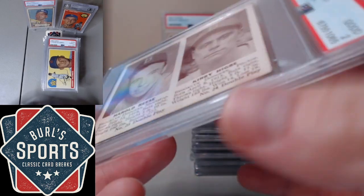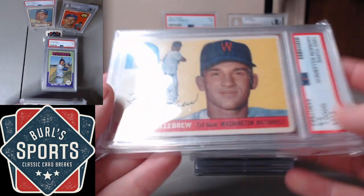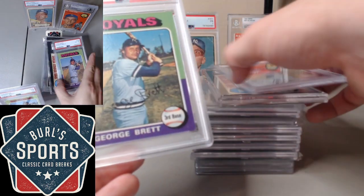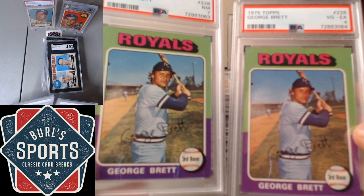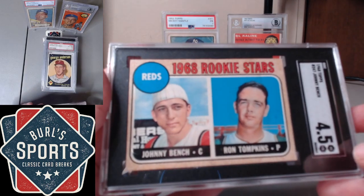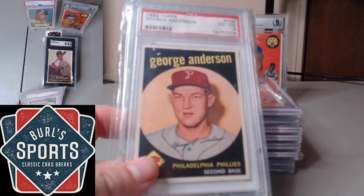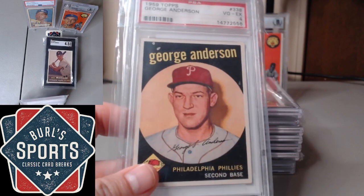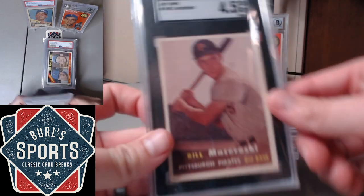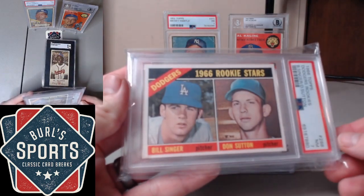And so Pee Wee Reese, Killebrew, a couple of Bretts. One's a 7, one's a 4. Johnny Bench rookie, 4.5. Sparky Anderson rookie, that's a 4. I think we got a couple of Mazes. Here's one that's a 4.5. Sutton 7.